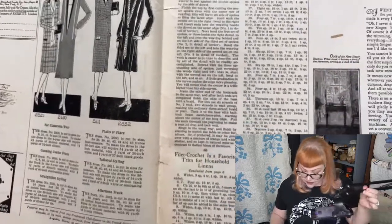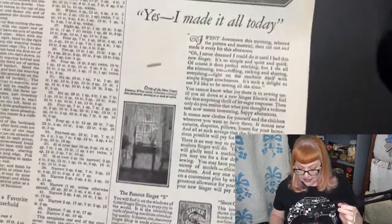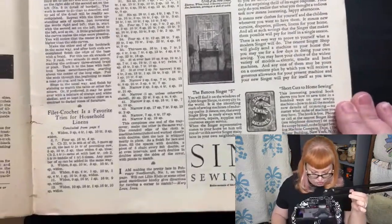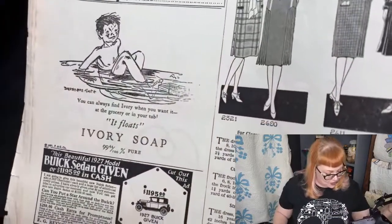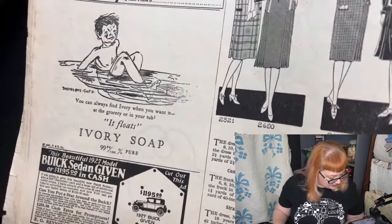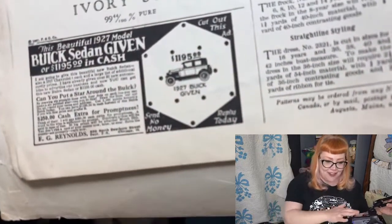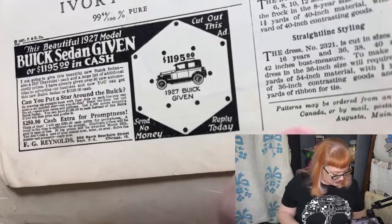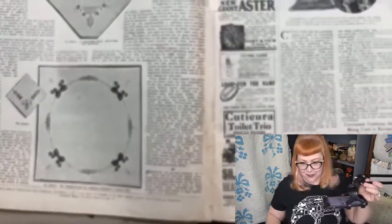And then there's a Singer sewing machine ad. And yes, I made it all today. So, that is really cool. And then, here's an ad for Ivory soap, which, as you know, it floats. How cute is that? You could buy a beautiful 1927 Buick sedan for $1,195. So, yeah. Amen. Don't you wish all cars were cheaper like that?